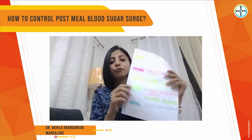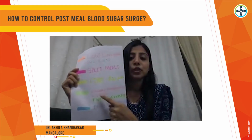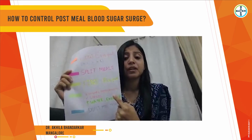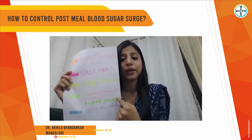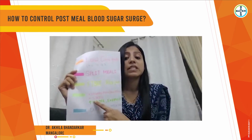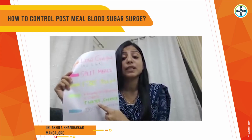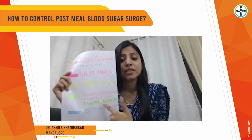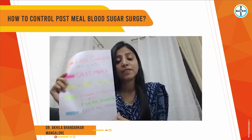And then the fourth one is to avoid sugary foods and sugary beverages. Say you like having carbonated juices, so avoid them. And then reduction of stress can also help. And then increase water consumption and promote exercise. So these are some of the techniques you can incorporate into your usual lifestyle.